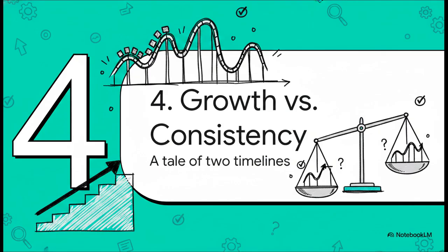And here's the thing, it's not just about raw growth numbers. The quality of that growth is just as important. Are we looking at a nice, steady climb or a wild, unpredictable roller coaster?